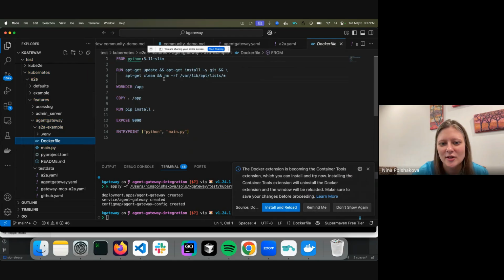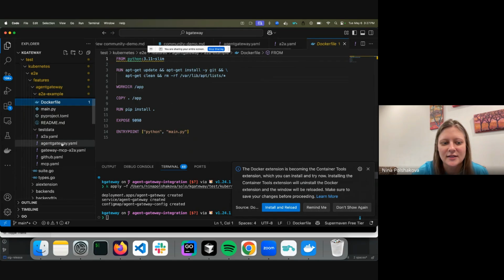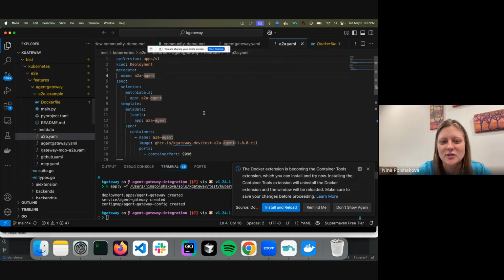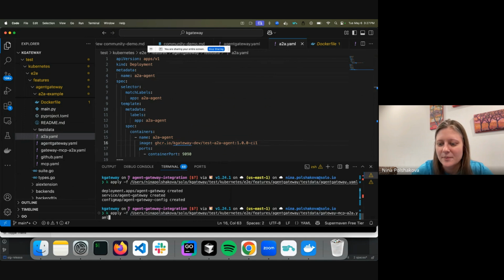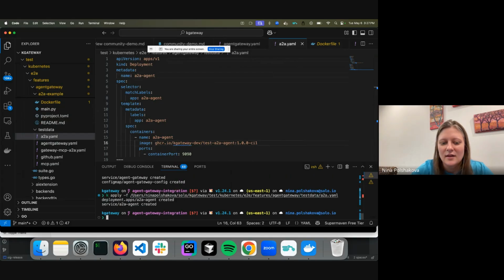It's packaged into a Docker container. And again, it's applied here. This was built as part of our local build system. So when I apply this, I'll also apply the MCP example. We'll try the GitHub one.